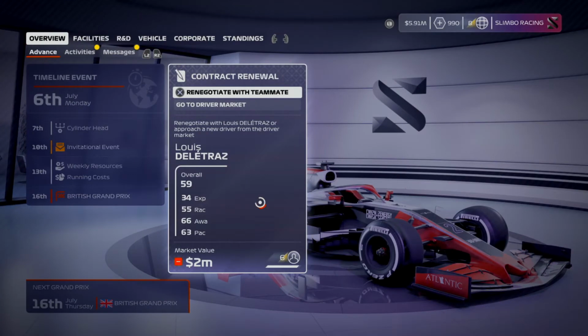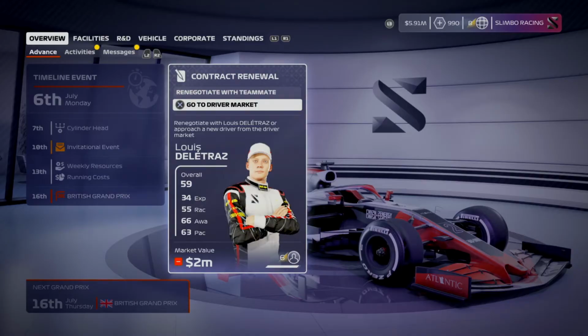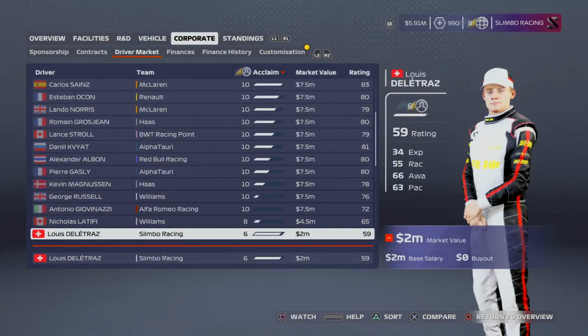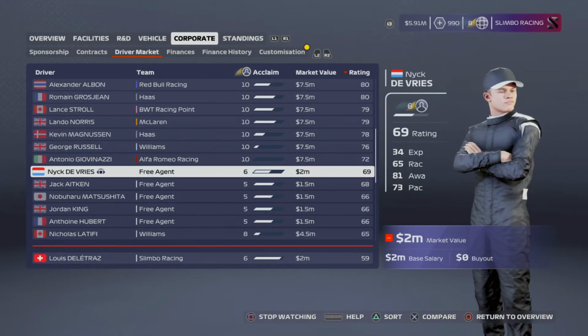It's contract renewal time. Do we or don't we? This is a tough decision to make. Delatraz so far has been a very good wingman, but we decide we want to get a new teammate, and as you will see, we've been watching Nick de Vries. Nick de Vries has been on our watch list for a while now, and he's the same price as Delatraz, and he's much better. He's got much more pace and awareness.